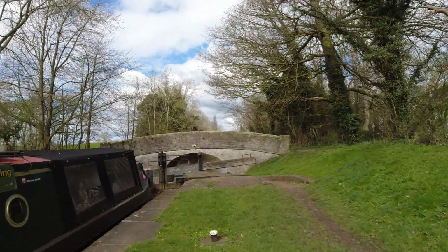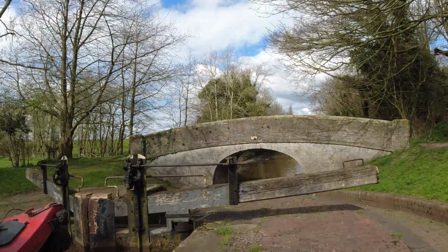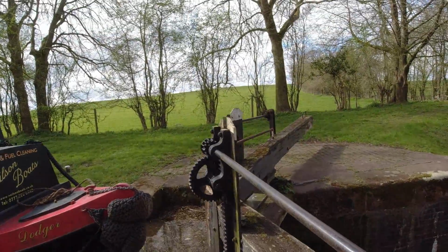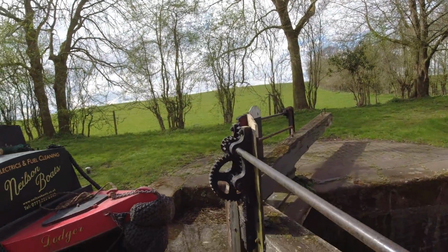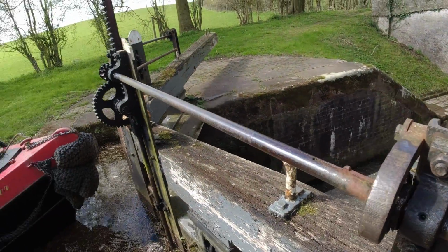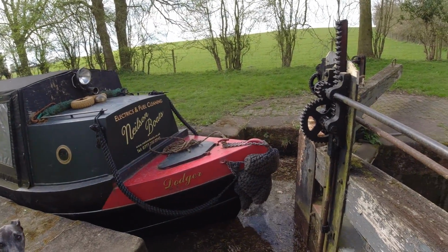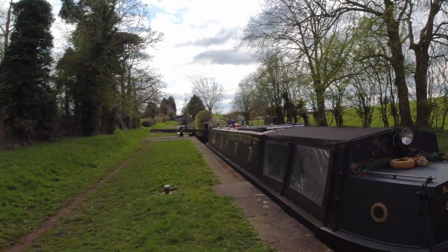Some people might say leaving your boat when it's locking down is a bit dodgy, in case it goes on the sill, but the boat will get sucked to the front of the lock, and holding the camera and doing a lock single-handed is a difficult thing to do. See, the boat's getting sucked forward. So yeah, I should keep it off the sill. If it doesn't, oh well, I'm homeless.